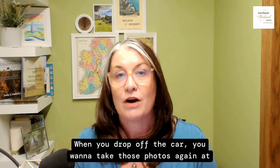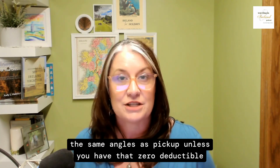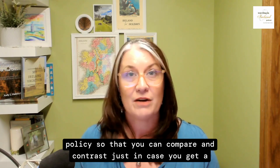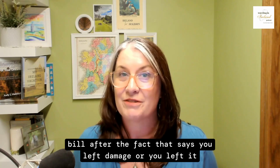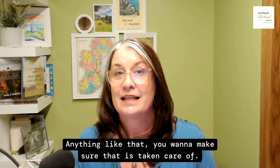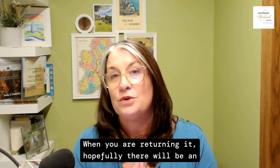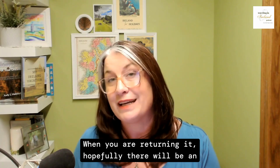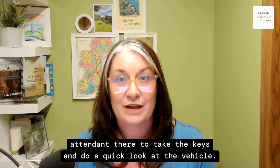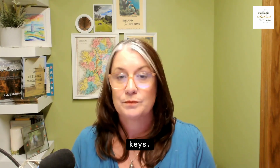When you drop off the car, you want to take those photos again at the same angles as pickup, unless you have that zero deductible policy, so that you can compare and contrast just in case you get a bill after the fact that says you left damage or you left it excessively dirty. Anything like that, you want to make sure that is taken care of. When you are returning it, hopefully there will be an attendant there to take the keys and do a quick look at the vehicle. Otherwise, you're going to be looking for a drop box for the keys.